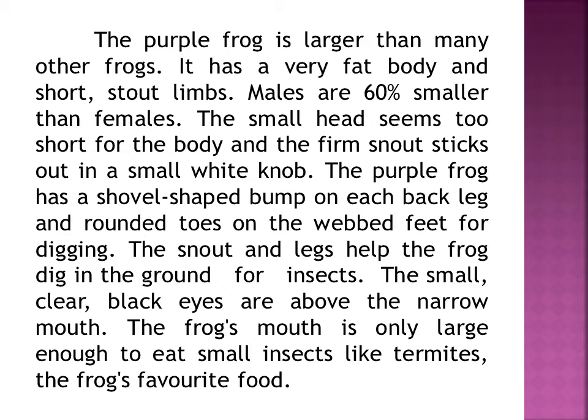Knob, we normally use that word for the round circular handles that doors or drawers have. That is called a knob. But here we can use it for a small white lump. The purple frog has a shovel-shaped bump on each back leg and rounded toes on the webbed feet for digging.